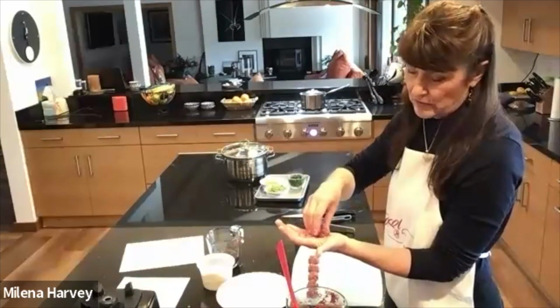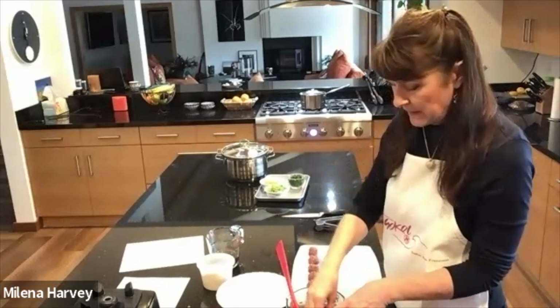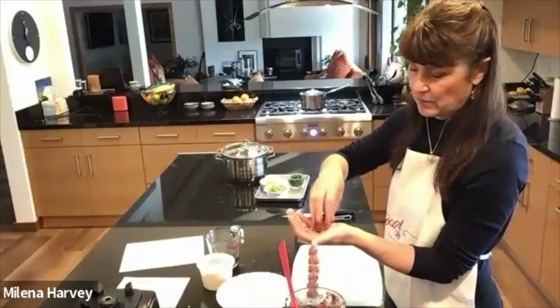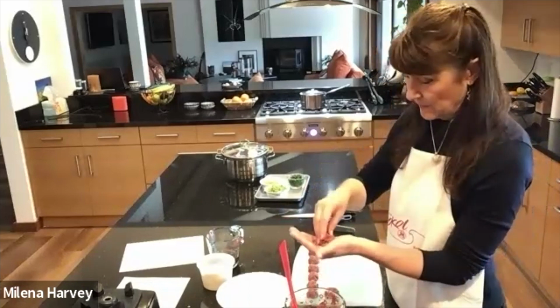Or usually when I boil a whole chicken or whole thighs with the meat, I would save the meat and then make chicken salad. Or you can just slice it on top of your green salad. So there's a lot of different uses for that chicken.